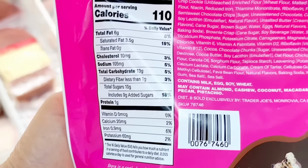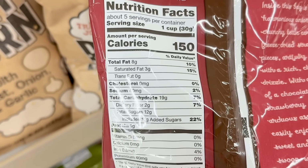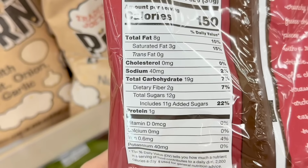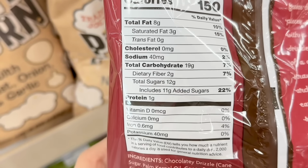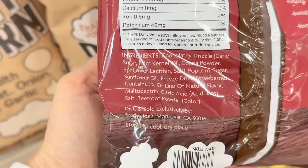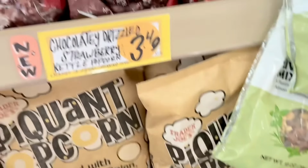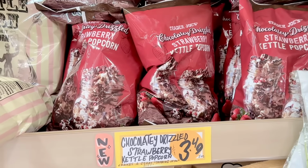And the next new item that came in, chocolatey drizzled strawberry kettle popcorn. This actually arrived after Valentine's Day, which I'm not sure why they did that because this would have been cute to add to a Valentine's Day themed party. The popcorn has little bits of freeze-dried strawberries on it, so I'm assuming it might have a little bit of tartness to it, along with the sweetness from the chocolate drizzle. I've heard mixed reviews on this one. Some people really like it, and some have found it unremarkable. So if you tried it, please let us know your thoughts on it, and a bag is $3.49.